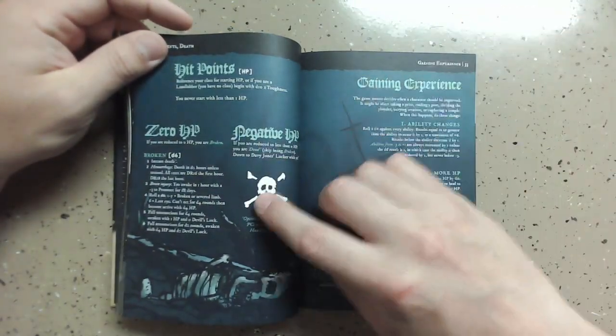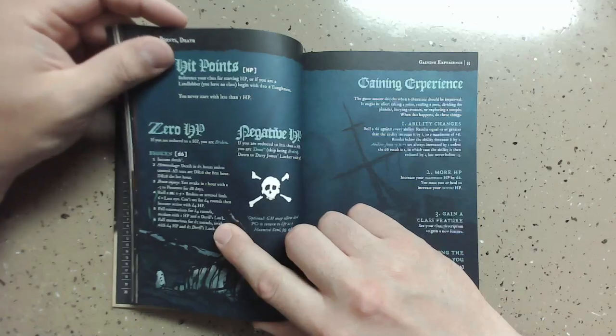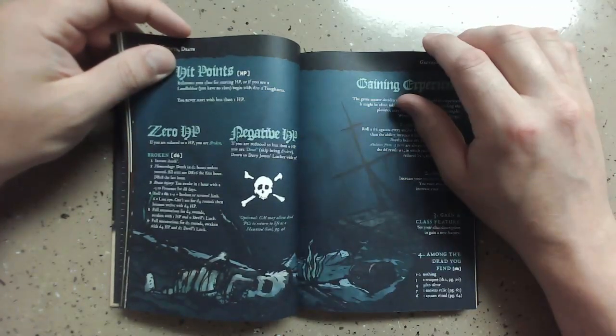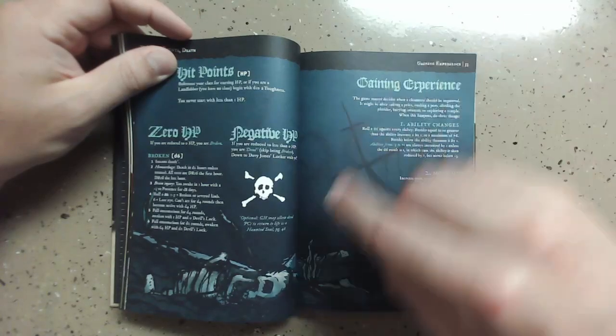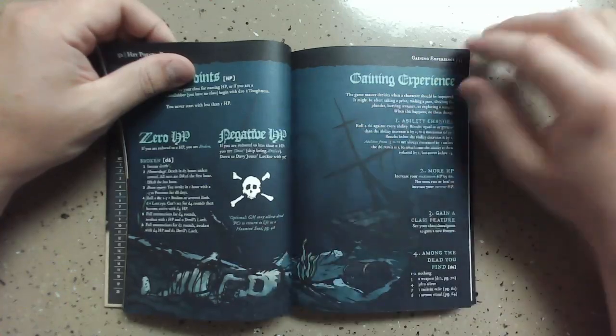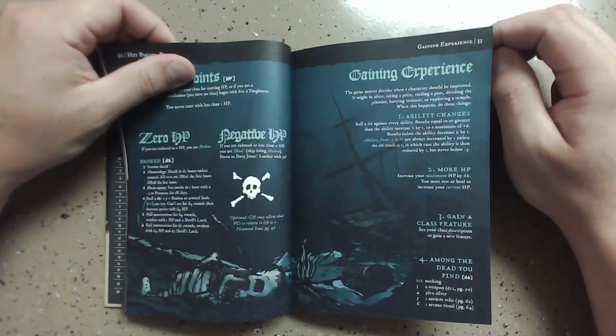More tables, hit points, HP. So you're looking at options when you run out of HP, negative HP, you're pretty much dead. It looks like there is a failsafe for dead PCs. Yeah, you have a promote.